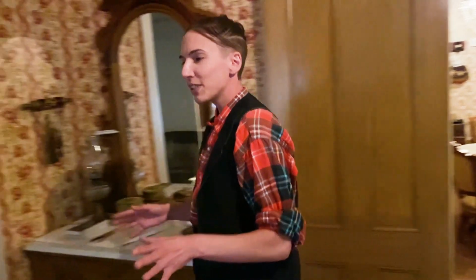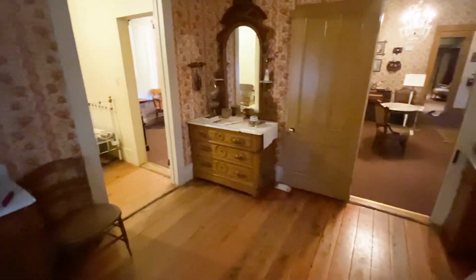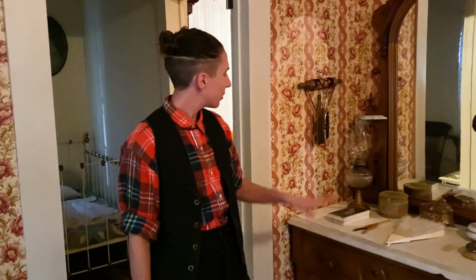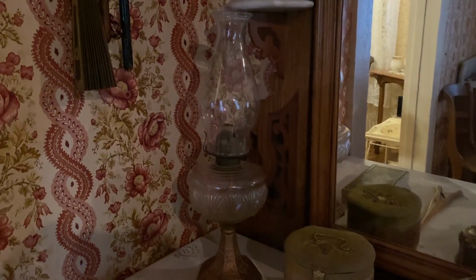In this room, you can kind of get an idea of what your chores are going to be. Remember, in the Victorian period, you don't have running water and you don't have electricity. You're going to go to bed when the sun goes down and probably get up when the sun comes up. If you need light and the sun's not up, you're going to have lamps, they're oil lamps, or you're going to have candles. Well, what about running water?